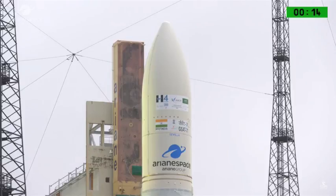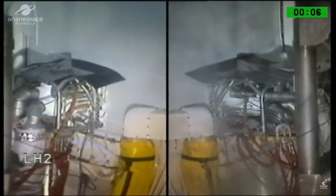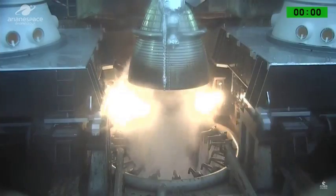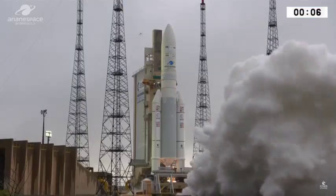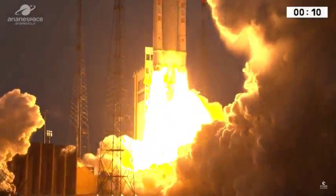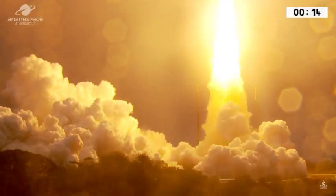À tous de DDO, attention pour le décompte final. 10, 9, 8, 7, 6, 5, 4, 3, 2, 1, top. Allumage Vulcain. Allumage des deux AP, décollage Ariane VA-247.